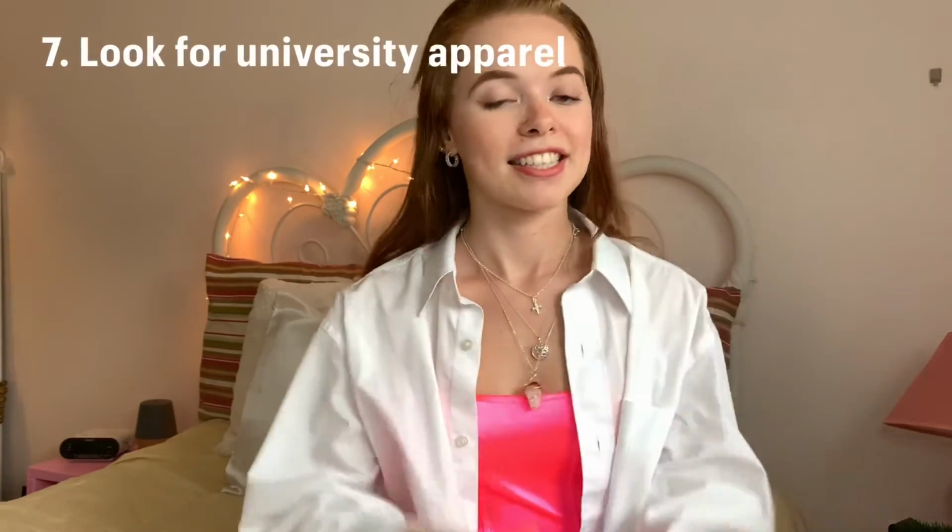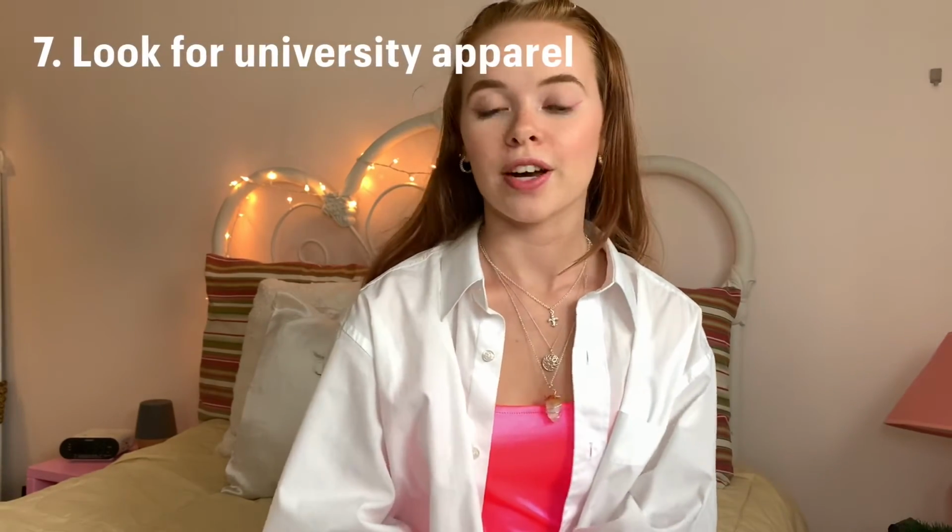Tip number 7. Now this is for all my university kids or anyone who's looking to buy university apparel. Thrift stores are a great place to find university apparel. I go to Laurier and I actually found my sweater and my t-shirt that I wear all the time from there. It's super easy to look in the men's section or the women's section, and especially if you're in the area where your school is, it's more likely that you'll be able to find university apparel, which is way cheaper than the $90 sweaters that your school is going to charge.